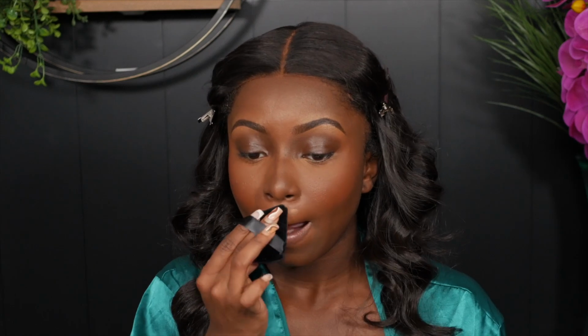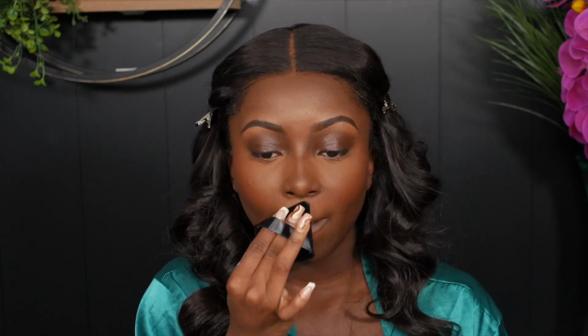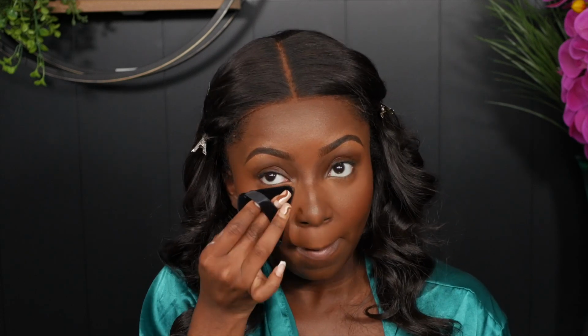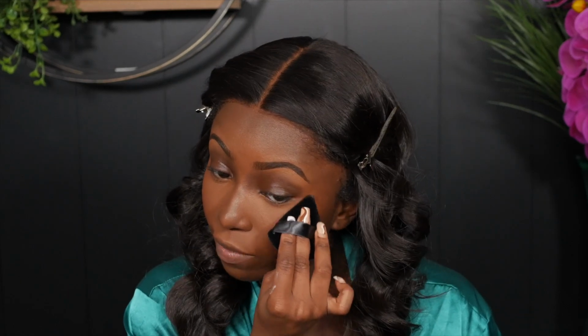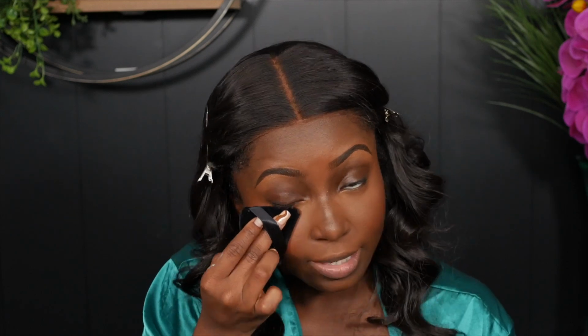I feel like the biggest mistake people make is just going in and starting to bake automatically. And that's how you get flashback. I love this because it has little triangle tips, so you just get in the creases and crevices of this bad boy, y'all. Want to make sure you get underneath your eyes. That's where you crease the most.